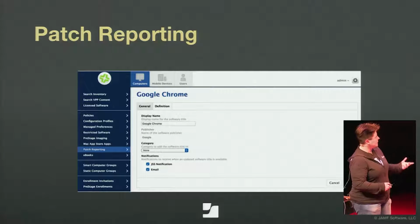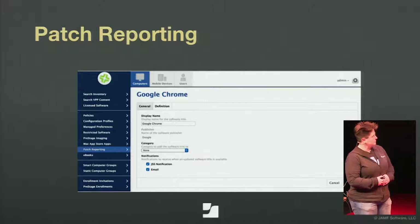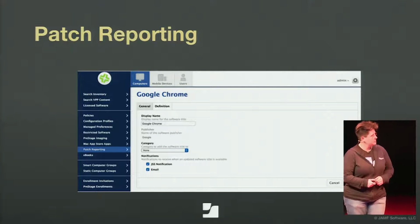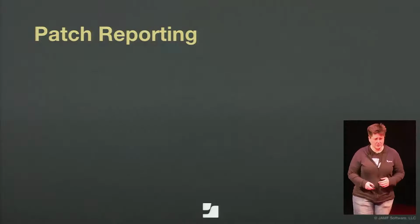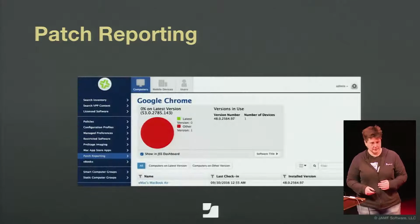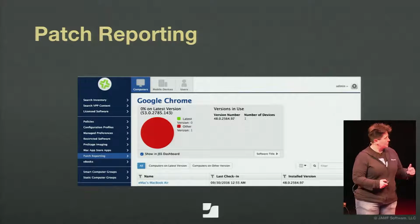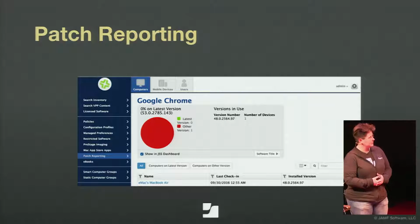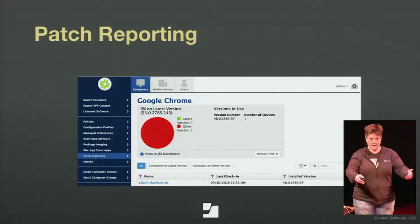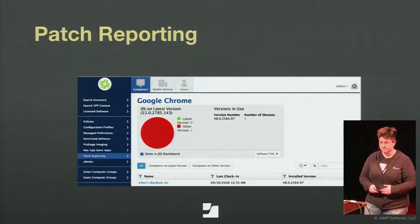And so we can set up patch reporting, new option here as of 9.9.3 in JNUC Pro. We set up Google Chrome. We can also set up notifications. Of course, this functionality is evolving, and you saw a lot of good stuff from Dean's presentation yesterday. We can see a nice pie chart telling us just how out of compliance we are, and add that to our dashboard so that when I first log in to the server, I can see exactly how out of compliance I am.